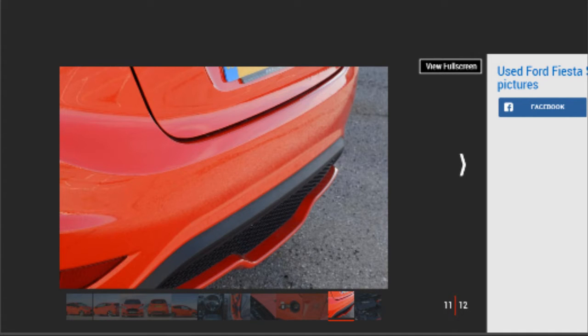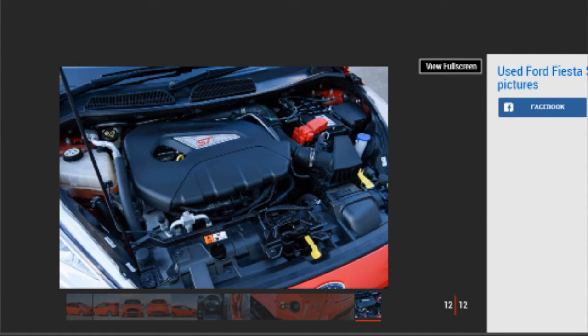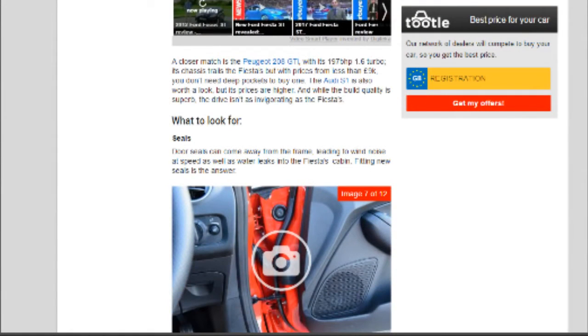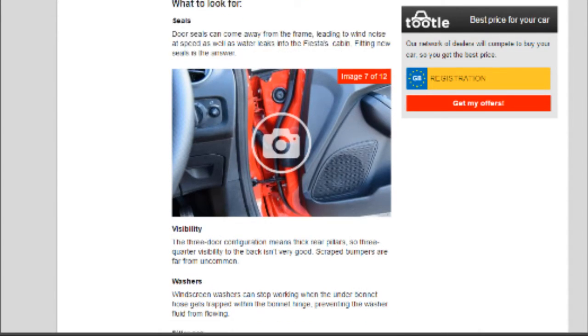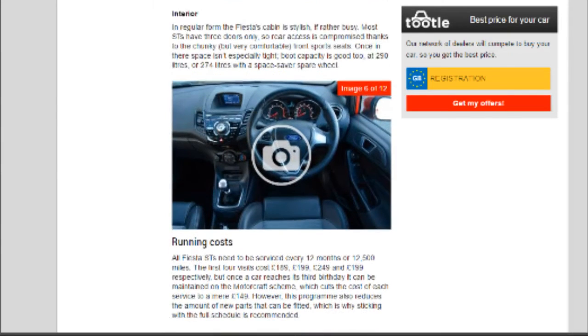Alternatives to the Ford Fiesta ST. As with the Fiesta, the Renault Clio RS200 has a 1.6-liter turbo. However, whereas the Fiesta is manual only, the Renault just has a disappointing dual-clutch auto. The Suzuki Swift Sport gives reliable fun on a budget and is superb value, too, although its normally aspirated 1.6 lacks the ST's performance. A closer match is the Peugeot 208 GTi, with its 197 bhp 1.6 turbo. Its chassis trails the Fiesta's, but with prices from less than £9,000, you don't need deep pockets to buy one. The Audi S1 is also worth a look, but its prices are higher. And while the build quality is superb, the drive isn't as invigorating as the Fiesta's.